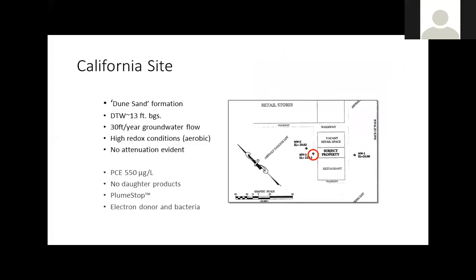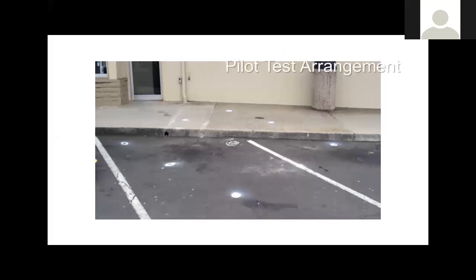Next slide. PCE concentrations were 550 ppb. Again, no daughter products present. So we did a combination of plume stop, the liquid activated carbon, with our high volume donor. A lot of the designs that we're doing these days, if we're seeing that the redox conditions are not amenable, we're going to add a high volume donor up gradient of our plume stop injection points. Then we also added the BDI.